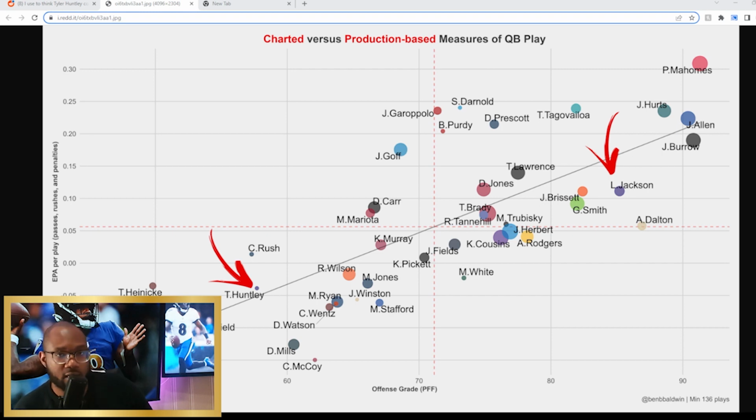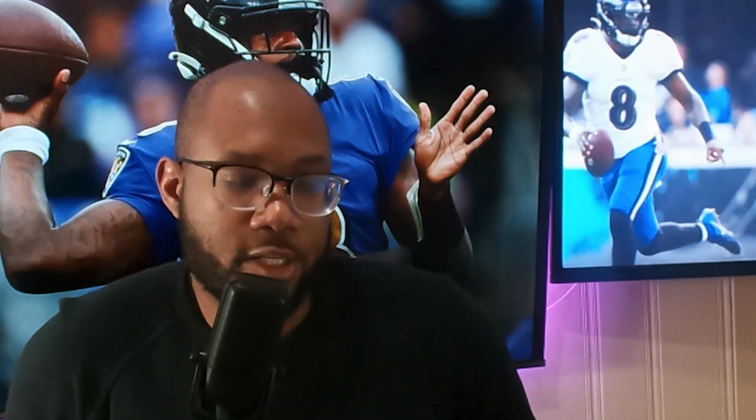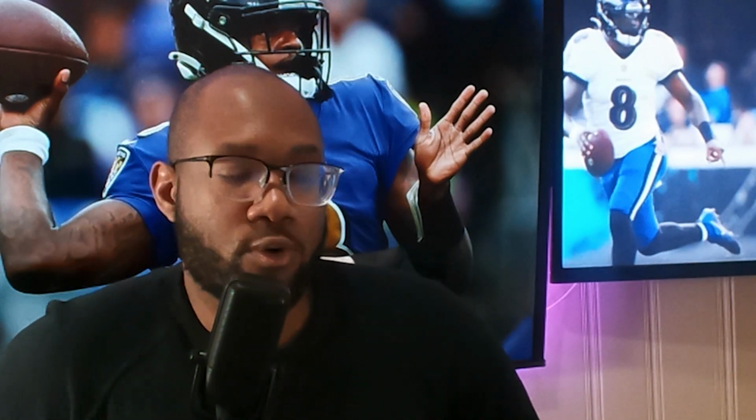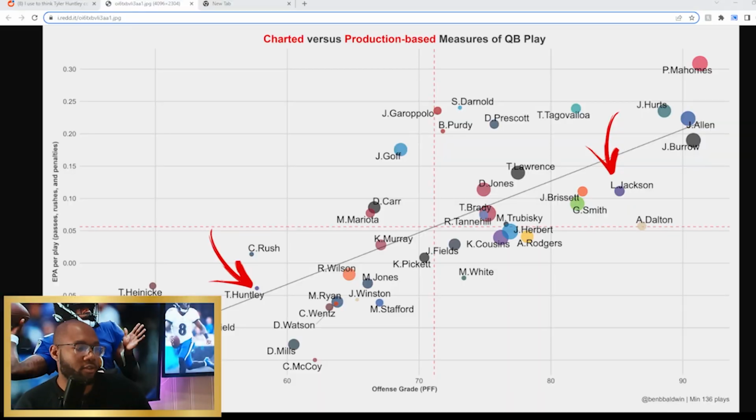This is Tyler Huntley. Guys, what this is saying is that Tyler Huntley has a much lower PFF grade than Lamar Jackson. His average PFF grade is in the 50s to 60s, guys. That's a bench warmer, ladies and gentlemen. And I like Tyler. I like him. But that's a bench warmer, right? That's not even an average player in PFF's rating. An average player is 60 to 70. This is a bench warmer grade here, which is depressing. But the results that we have gotten are in line with that.